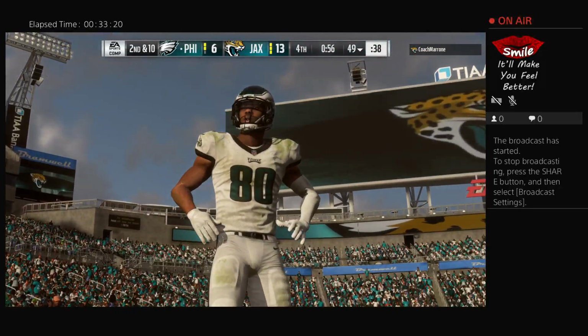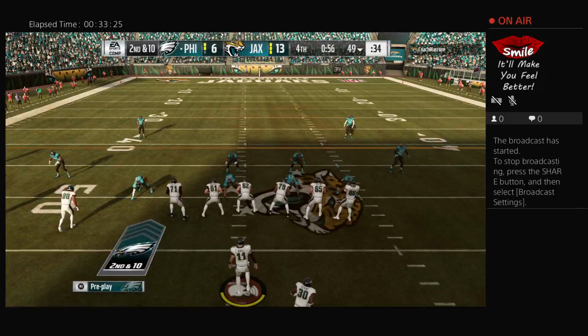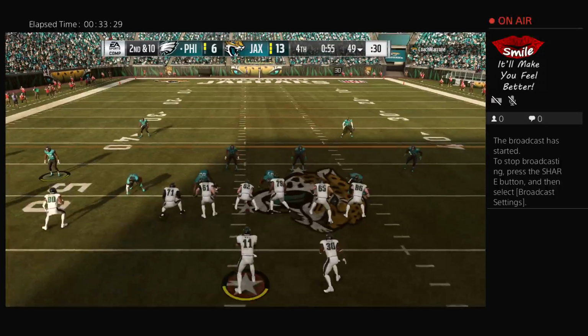Kind of like your mom used to with you and your brothers. Just take the broom to you and send you out to the backyard and tell you to settle it yourselves. I like that, yeah. There was contact. I don't know, like you said, enough to warrant the flag.